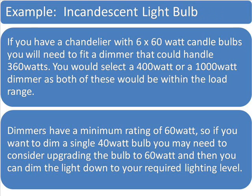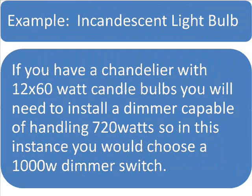Most dimmers have a minimum rating of 60 watts. So if you want to dim a single 40 watt light bulb, you may need to consider upgrading the bulb to a 60 watt, and then you can always dim the light down to your required level once you have installed your new dimmer switch.